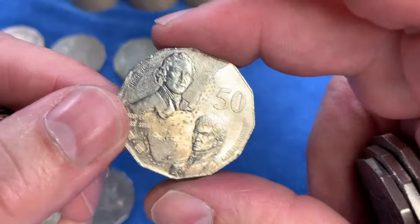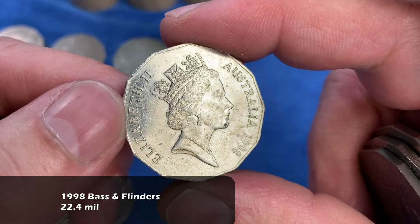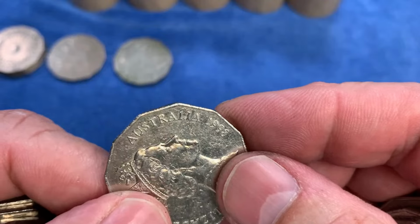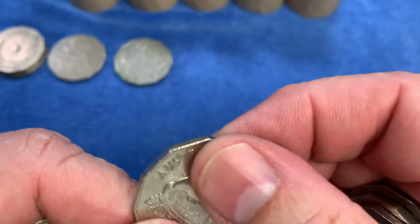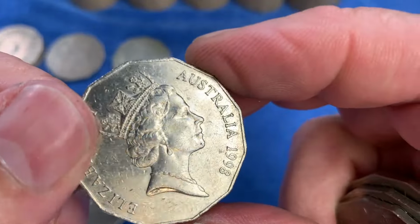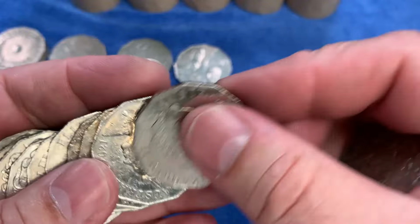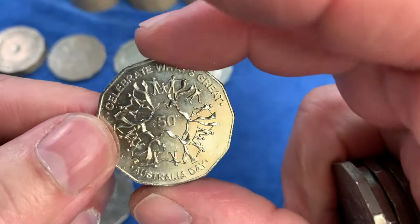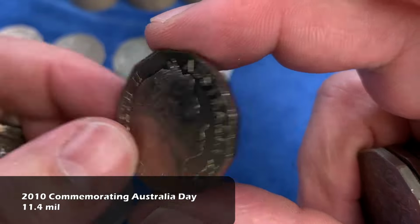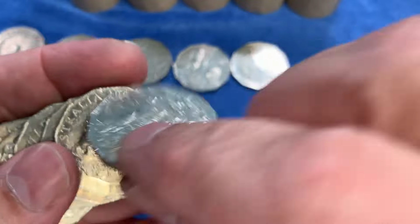And then we have another common commemorative, the 1998 Bass and Flinders, and this is not in too bad nick, so it'd be reasonable to put that one into the book. And I think that one might have a bit of a cut on it as well. Yes. Or does it? No, it's just a bit of gunk. I thought it was a chin cut, but it's just a bit of gunk on Queen Lizzie's chin there, with chin whiskers. Another 2010. What's that going to be? It's the Celebrate What's Great About Australia Day 2010, and that's not in bad condition at all. Happy to be putting that one into the book, but it is a common commemorative, so we'll go up on the top row.